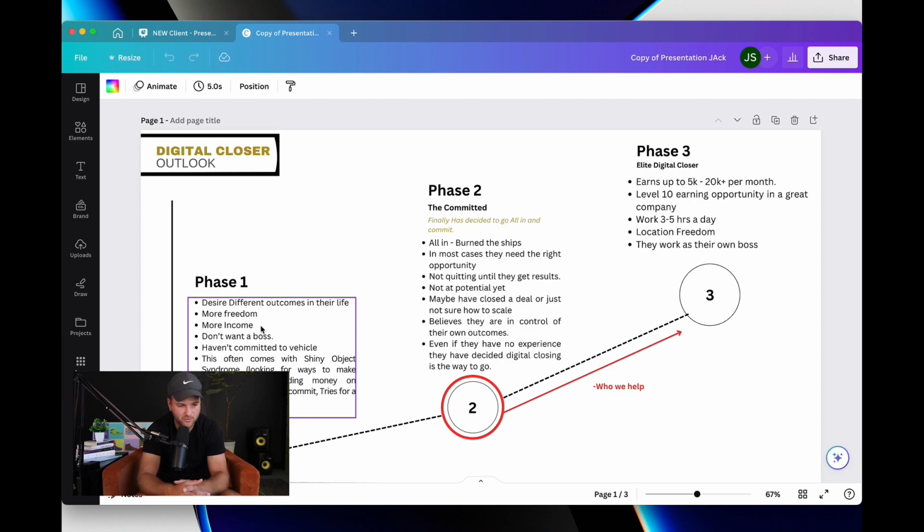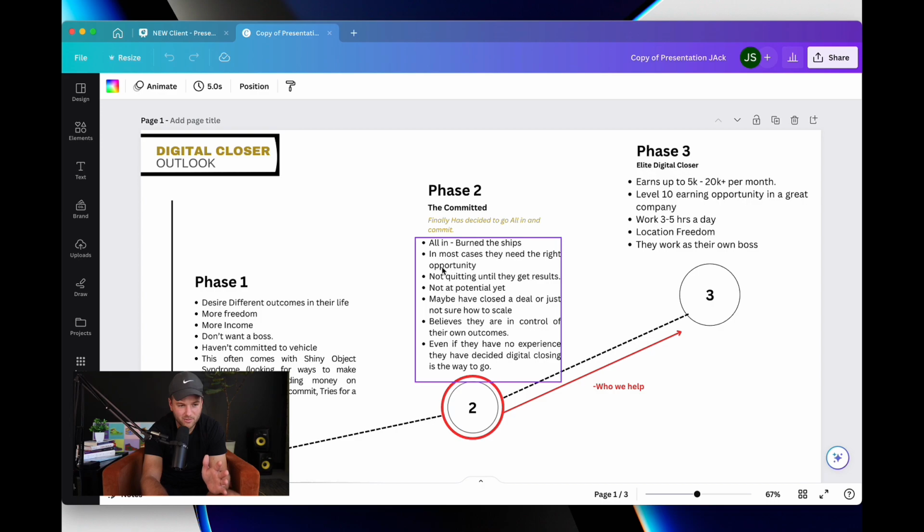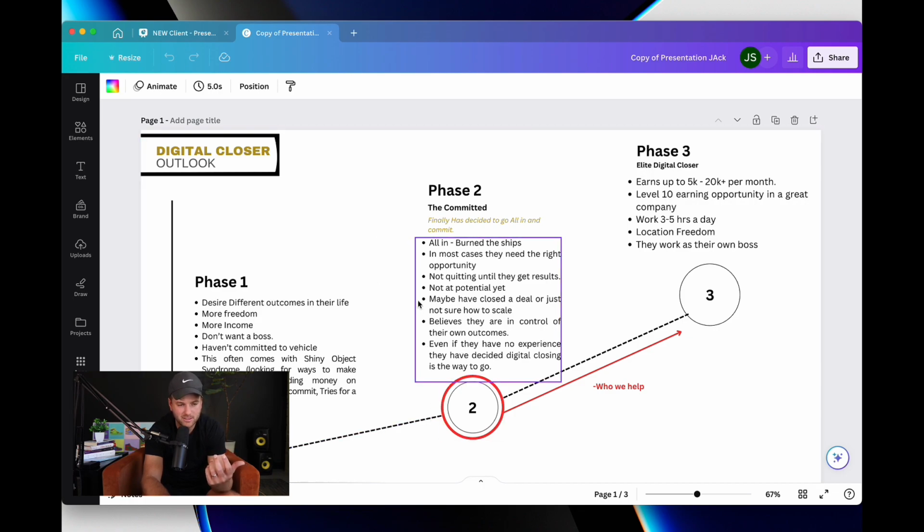Y'all, this is how I went from truly at zero. A lot of these other people right here, these people aren't at zero. They have the commitment. I was at zero when I had to figure this out for myself. I had to get in the right rooms. I had to find the right information. But this phase 2 is where we can really help you accelerate and go to the next level.